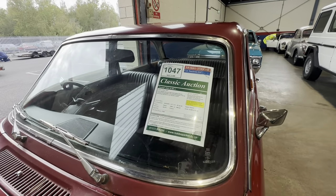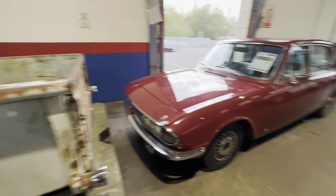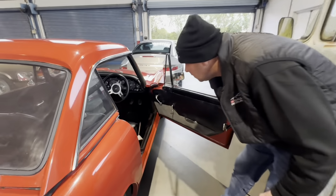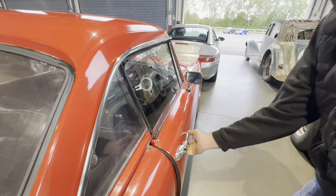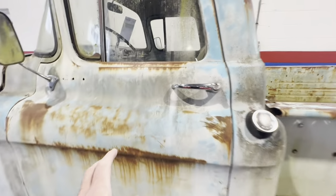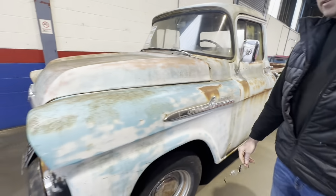Triumph 2000. Again, looks very, very nice. Yeah, it'd be nice if it was a Tiger, wouldn't it? But still a nice car. I think they're really pretty, these. Look, Sunbeam Alpine. A friend of mine's got a truck like this. Oh, yeah. But it's all brand new underneath, but it actually looks like this. Yeah, beautiful.